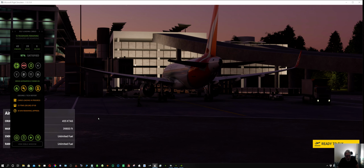So far, my passengers are 96% satisfied. We never get 100%. Got 100 on board, 100 seated and 100 with their seatbelts on, which is really good. Luggage, yeah, 80 items, 1,040 kilograms loaded. I like this program because it gives you the option of loading cargo as well. The other one only loads passengers. And we're going to 09 left. Still got 1.5 nautical miles to go before we get to the runway. It's the trouble with these big airports.